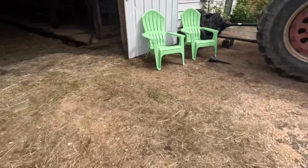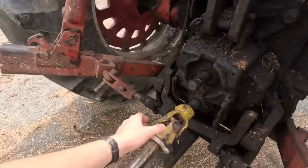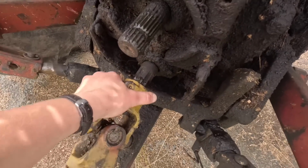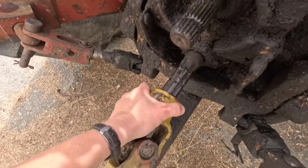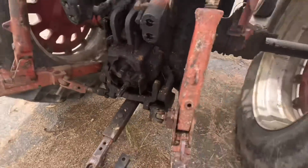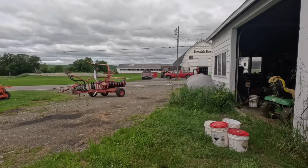So first thing I'm going to do is unhook it from the generator, which won't be able to be done with one hand. All right, there we go. Now we should be able to move it.